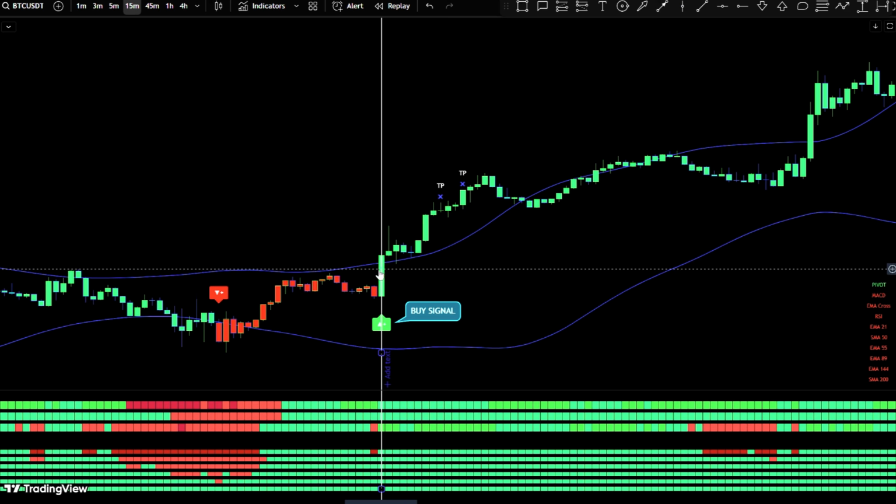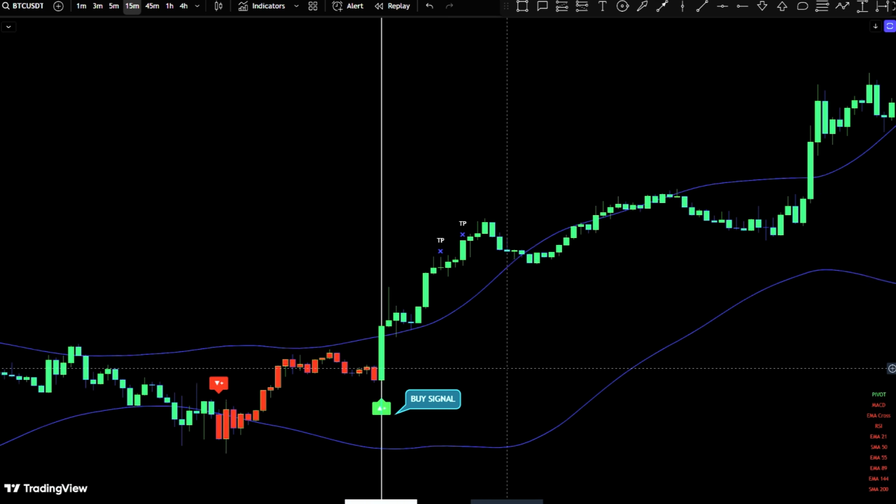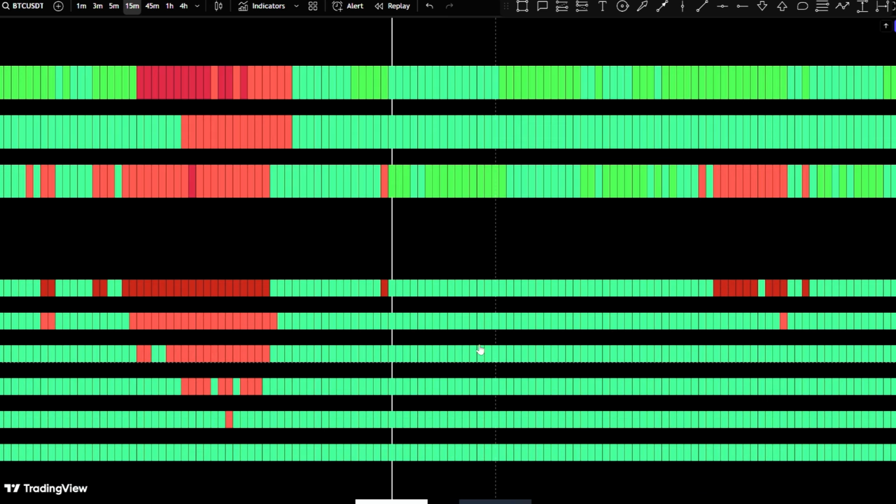Now for the crucial part, confirmation. This is where the 10 indicators in one oscillator comes in. You need to see all elements in that oscillator turn green for a buy signal or all red for a sell signal, especially at the time of the signal candle.